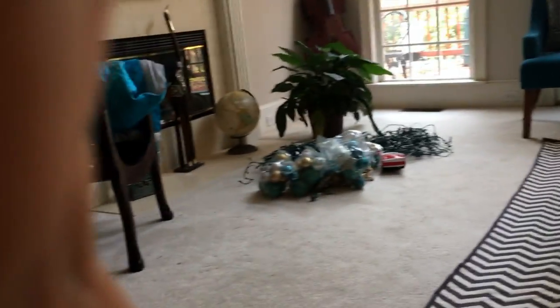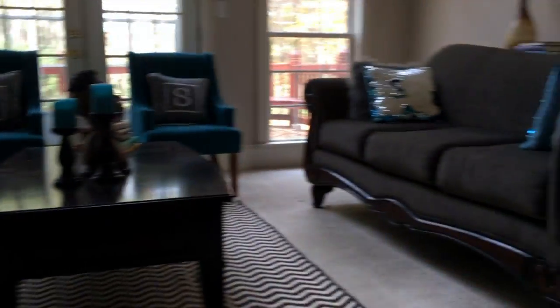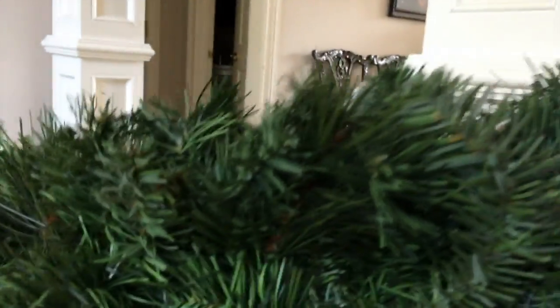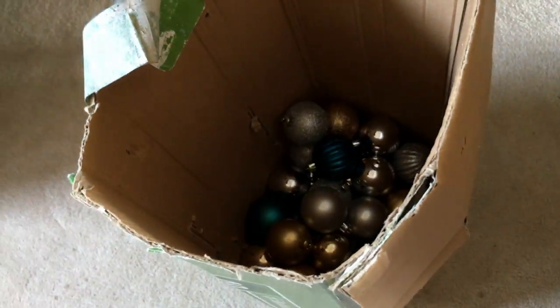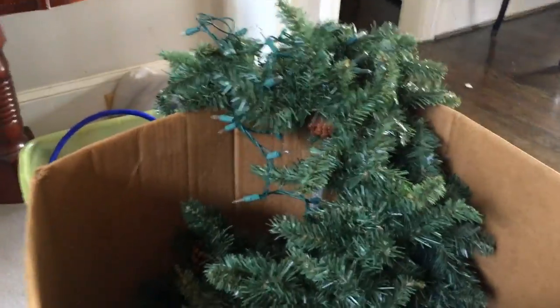So the takeover has begun. So we have a little dilemma. We don't have a good car to take the Christmas tree. Well, our car's too small.